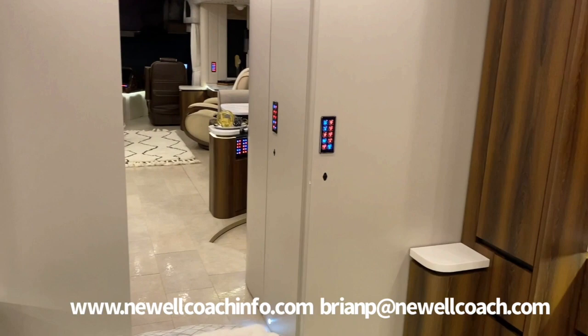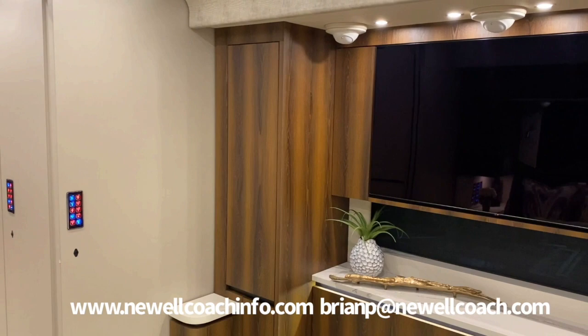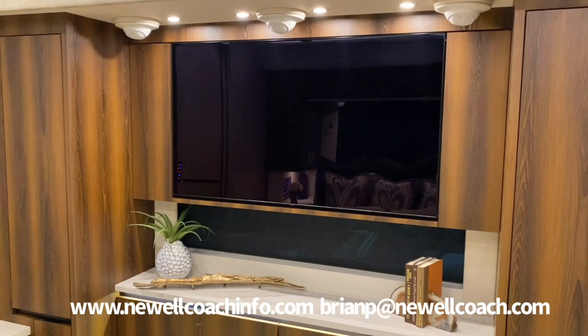Then over here on the other side is another set of closets. Huge rear television with Anthony Gallo surround sound. And another closet, and I'll show you what all this looks like too.